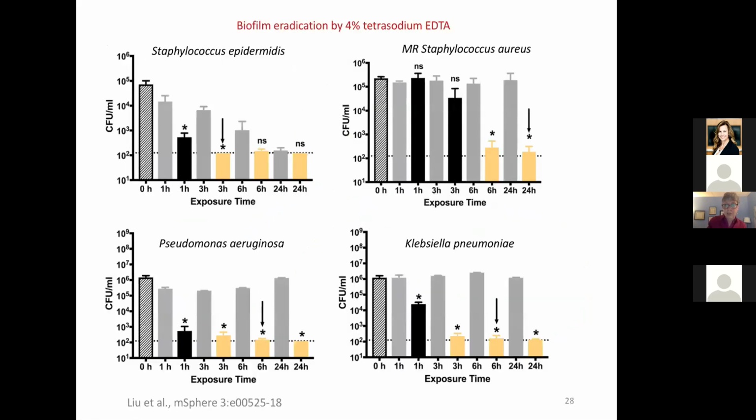So this is just a graph from a paper on a Kite Lock study showing in yellow that it can eradicate preformed biofilms after some exposure. So for staph, I talked about MRSA earlier, 6 hours and 24 hours, you can get rid of existing biofilms. And then 2 gram-negative bacteria, Pseudomonas, which is the guy I just showed you crawling along the catheter, and Klebsiella, they're actually more sensitive to this Kite Lock because they have an outer membrane, and the EDTA in Kite Lock will actually strip away the cations in the outer membrane, which is really bad for its stability.